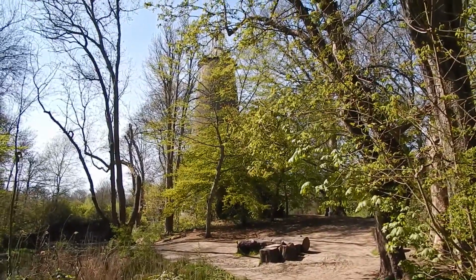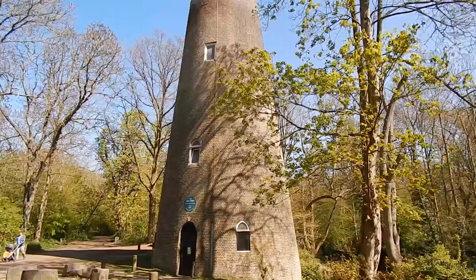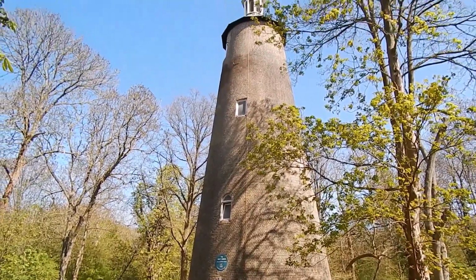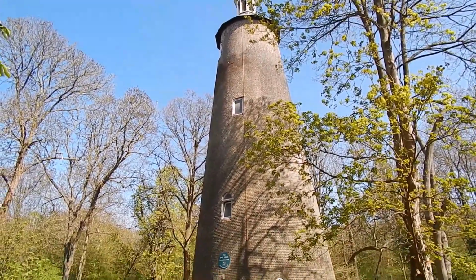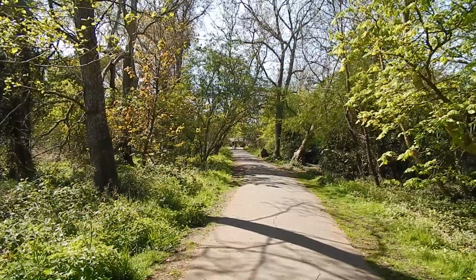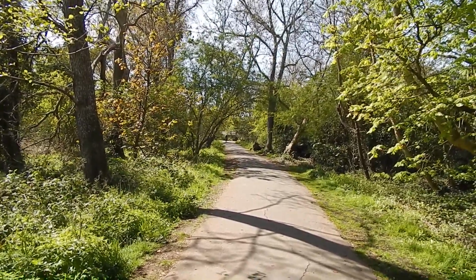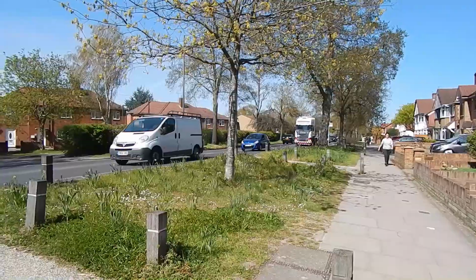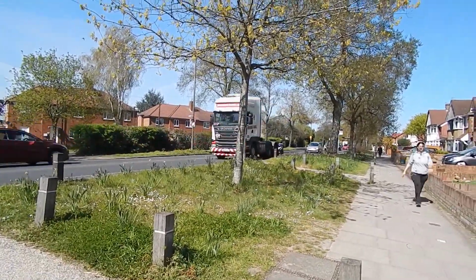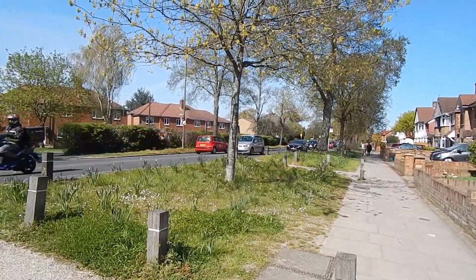Ahead through those trees is a structure known as the Shot Tower. Further on there's a better view of the Shot Tower. Now heading towards the A314 on this very wide path. Now at the A314 is back to the road walking at least half a mile along this main road, turning to the right.